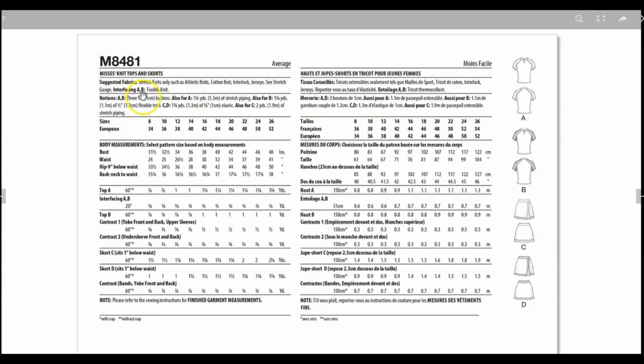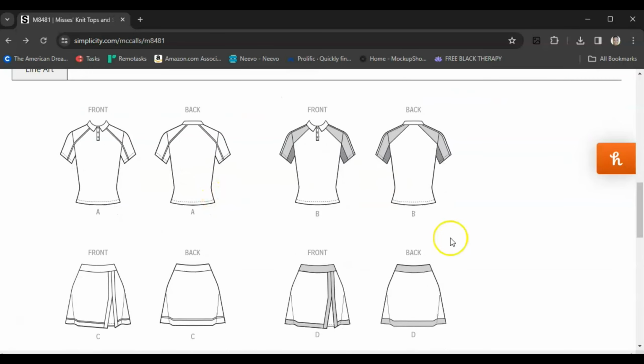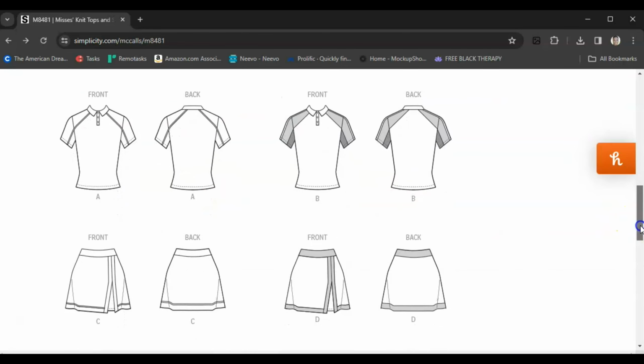All right, here are the suggested fabrics here, and they go from sizes 8 to 26. And here are the line drawings for the front and the back.